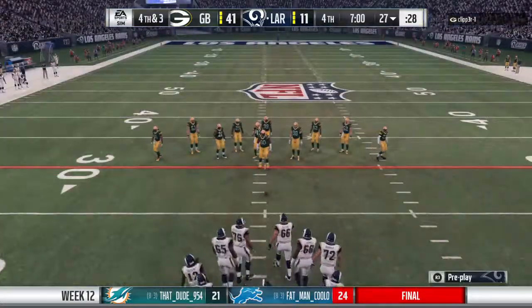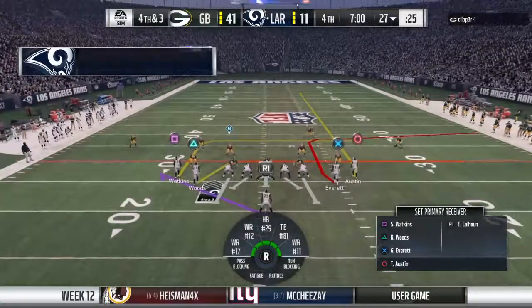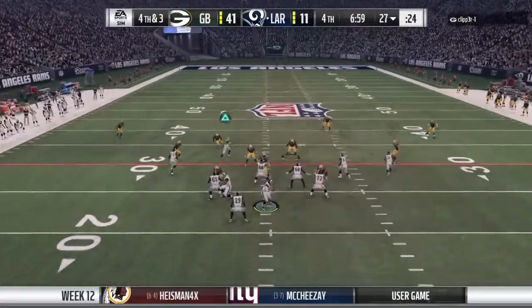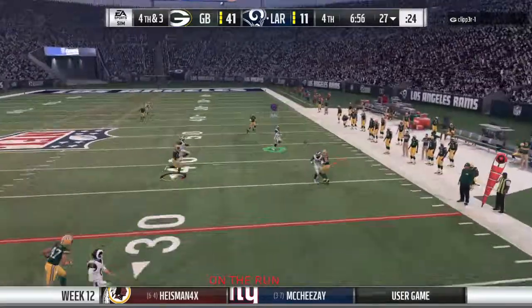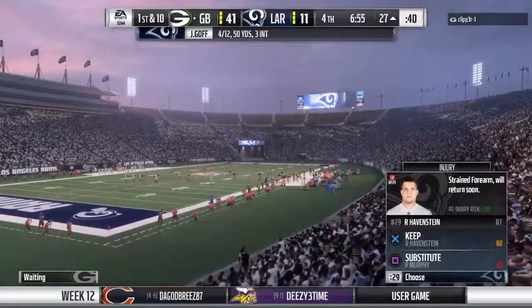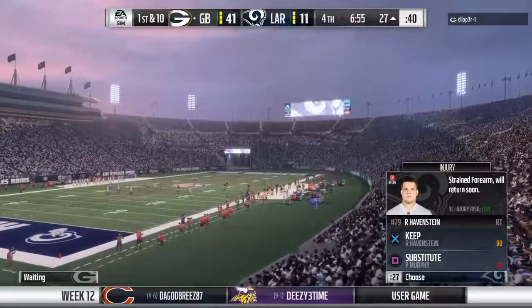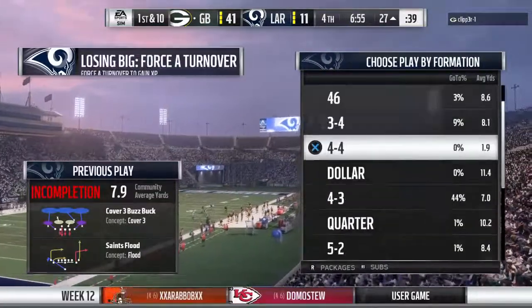A critical one here if they're going to have any shot at this thing. So they'll go for it on 4th down. Got to try it here. He's back to throw, escaping the pressure right. And it is incomplete. No luck for the Rams as they fail here on 4th down. And the Packers are going to get the football back in excellent field position.